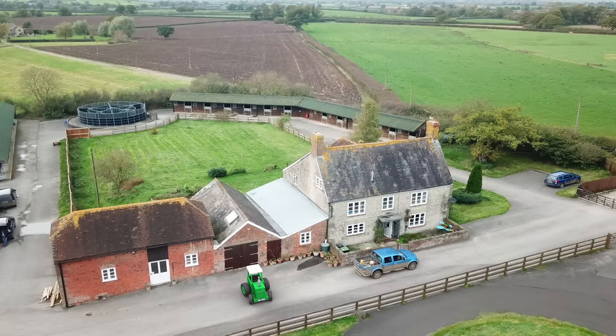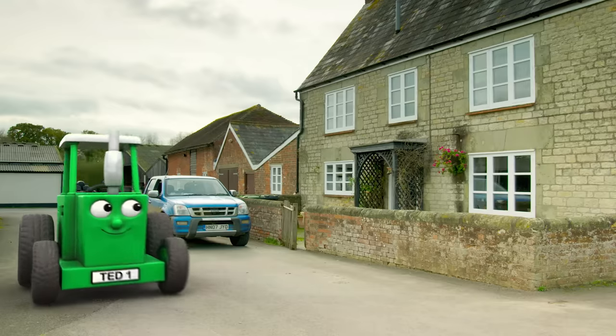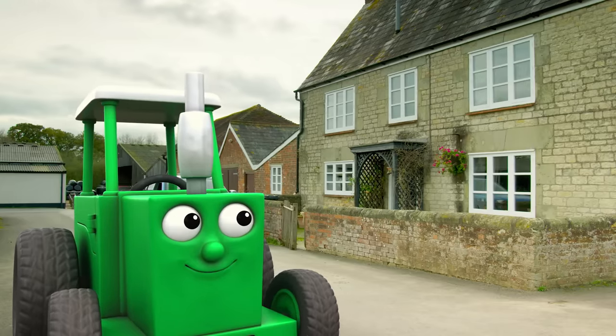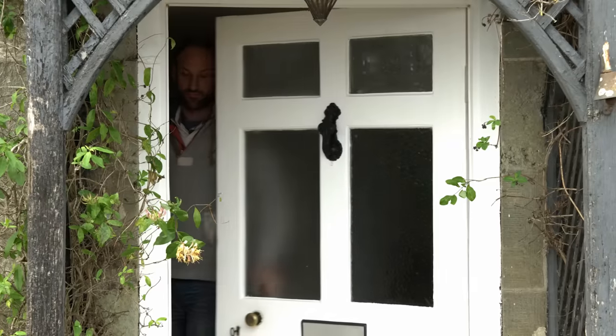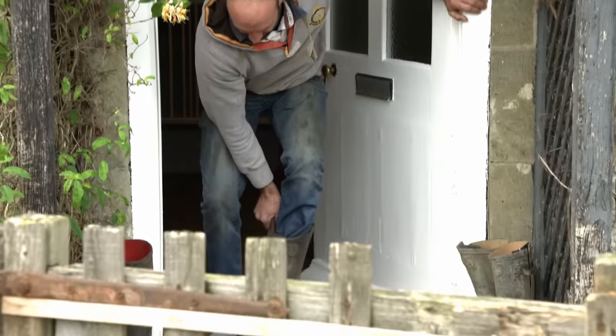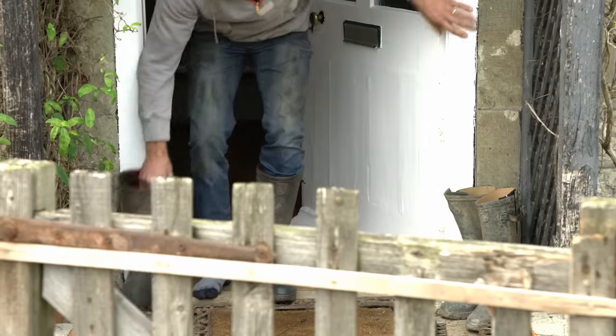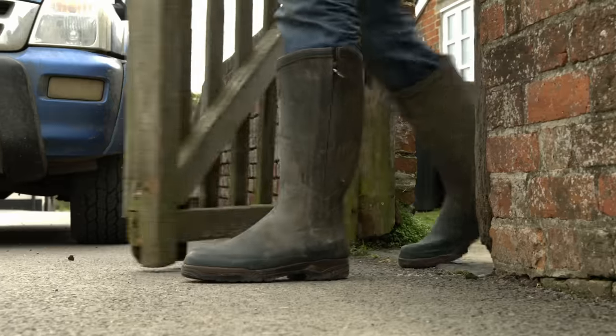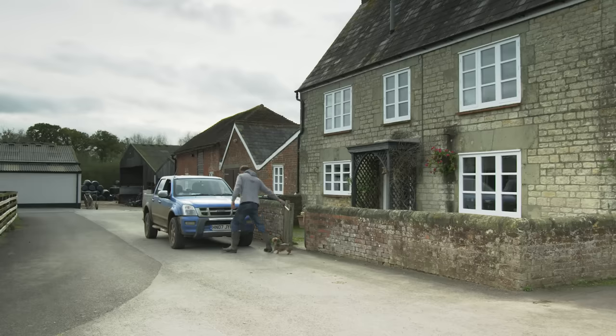Hi, my name's Tractor Ted, and this is the farm where I live. Here is the farmhouse. Do you know who lives here? Farmer Tom and Midge the dog. Here is Farmer Tom. He pulls on his wellies ready for work. And here is Midge the dog. She's very cheeky.